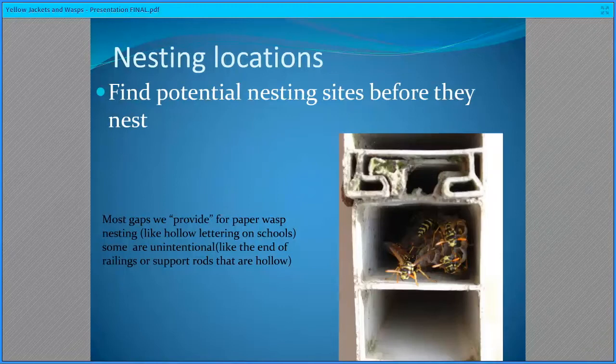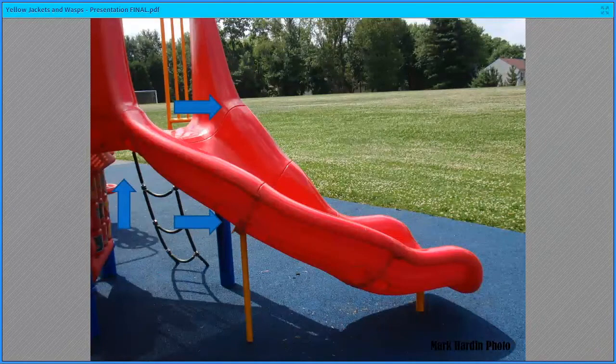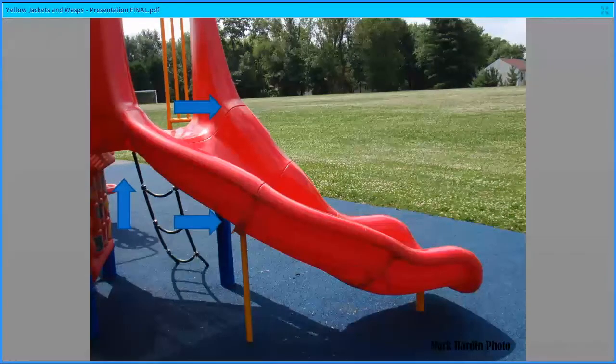Any kind of hole where it's big enough for them to get in and out, you're going to have Dolichovespula or other species nesting in it. Things like hollow lettering on schools, or the ends of any kind of railing or support rods that are hollow. On plastic equipment, where the arrows are, the places we see them on this type of equipment are where the screws go into the equipment, or in the gaps where they can get into the hollow part of the equipment.